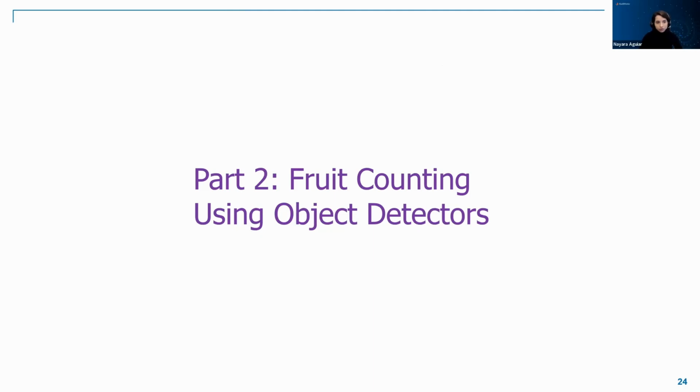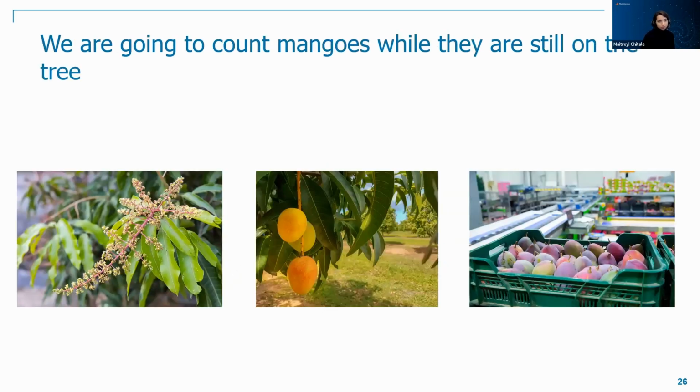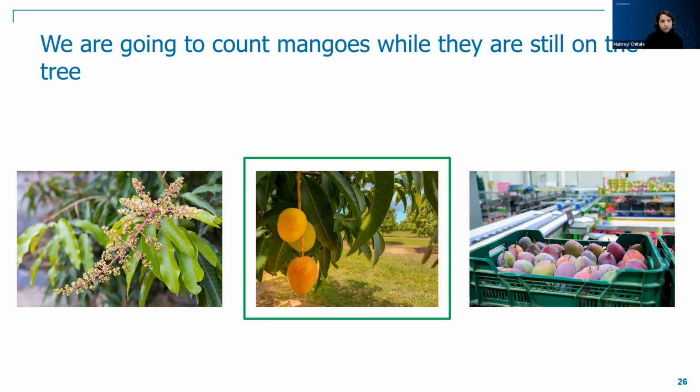And you might wonder, why are we going to talk about fruit counting? That's because fruit counting is used in every stage from farm to plate. So it's used on the orchards, during harvesting, all the way to the consumer market. Today specifically, though, we're going to count fruits while they're still on the tree. Here we see a picture on the left of mangoes in their flower stage. On the right, they're at the harvesting stage in the warehouse.